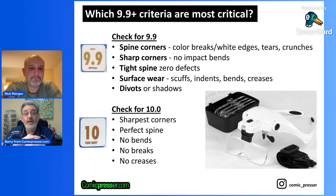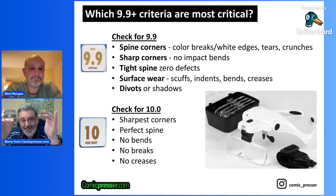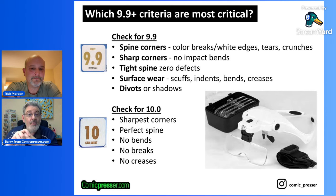So for 9.9 on the spine corner, they're looking for, it's not, don't have it. It needs to be minimal. Color breaks, white edges, tears, and crunches. Anything that's popped along that spine, anywhere that's not that thickness all the way around, that's a concern for them. On the sharp corners, they want no impact bands. It can't crunch, bang against the box that it was in, have a wave to it, a little bump. That's what they care about.